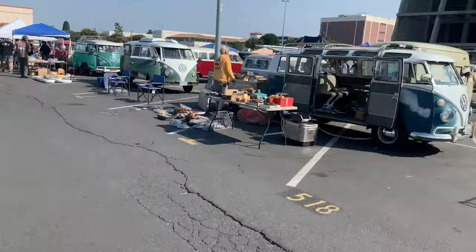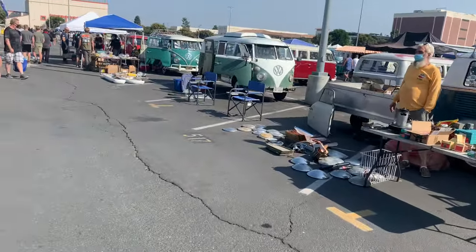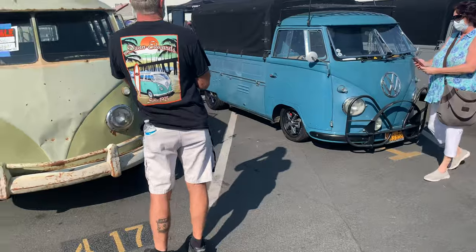We do have water in the car because I come prepared. Yeah. Oh, look, there's a big koi fish. He's a big koi fish. Over there. Oh, yeah. Wait, okay. Is that the yellow submarine? Oh, it's the yellow submarine. That's what we call our van.